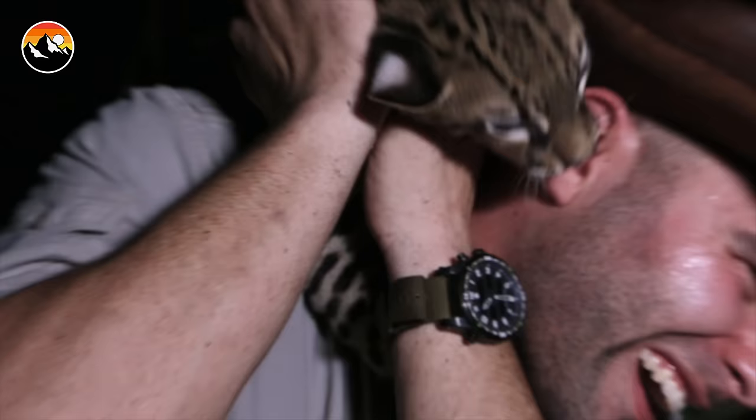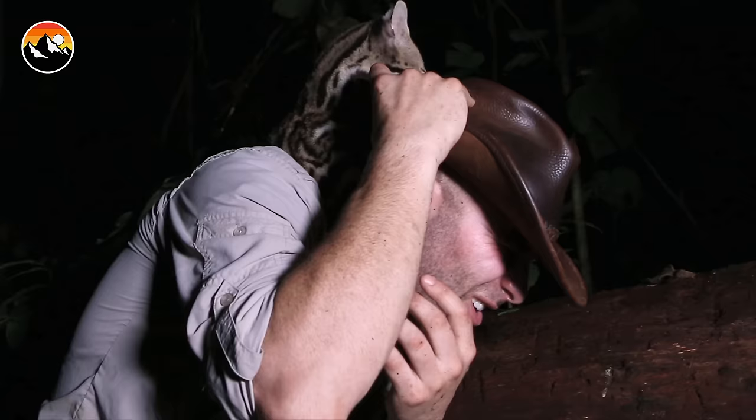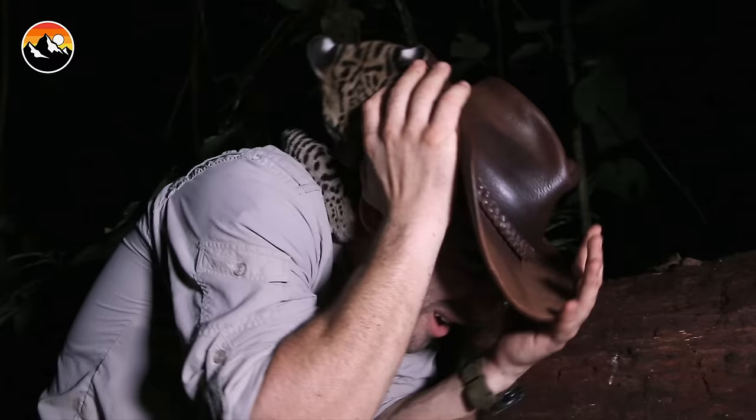Ouch. Ooh, she's licking my ear. That feels weird. I've never had my ear licked before by an ocelot. First time for everything. Yep, ooh, that's good. She's training right there. She's going for the back of my neck. Hopefully she's not gonna inflict that death wound. Ow, ow, ow, ow.